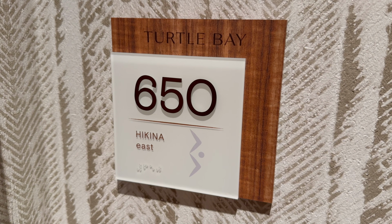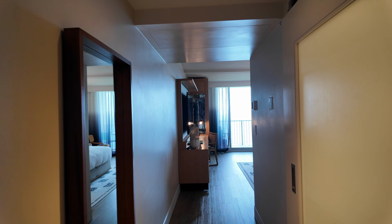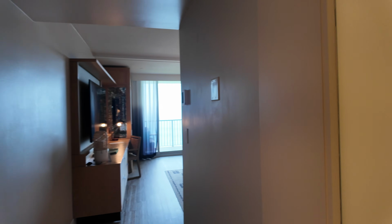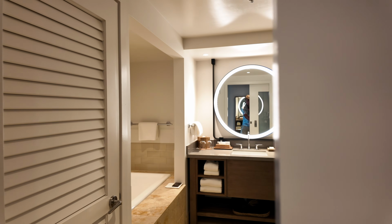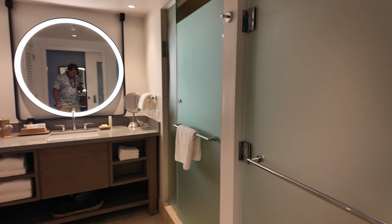We had room 650, which was an Oceanfront room. It was nice that Marriott upgraded me with some of my nightly upgrade awards available for my Platinum status. So it's a basic level room, just a little bit better of a view. And these rooms are fairly recently renovated, so they've got that fresh modern feel.